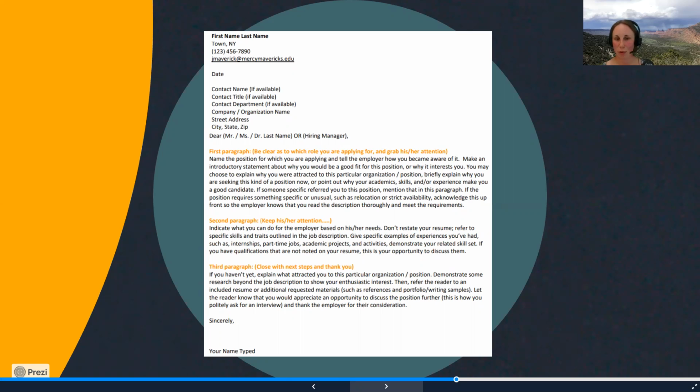So there can be more than 3 paragraphs for a cover letter. Sometimes you'll see 4. It's really not a set rule. I think it's nice to have 2 middle paragraphs and then a closing paragraph, so 4 in total, because those 2 middle paragraphs will describe different experiences and how they relate to the job you're applying to. That's really what you're doing here. You're going to indicate what you can do for the employer based on their needs. Don't restate your resume here.